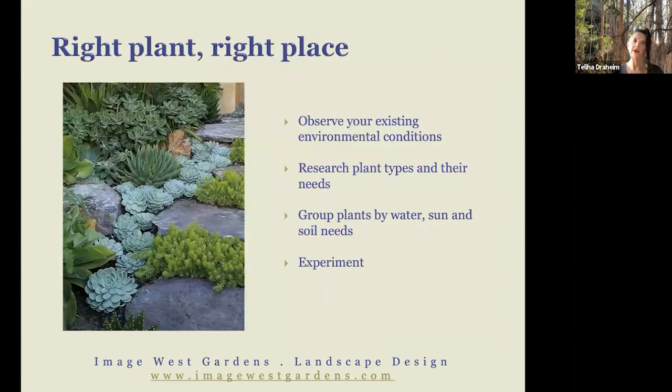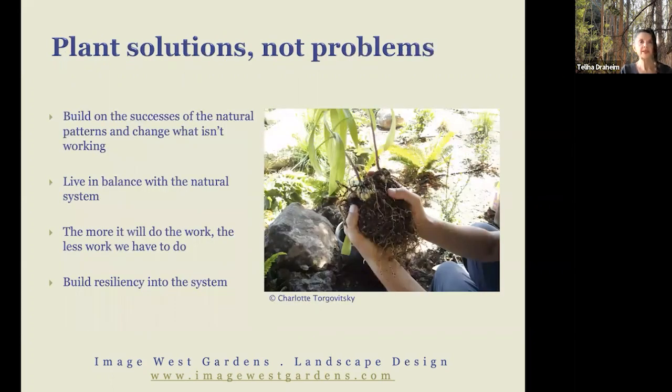And I didn't talk at all about succulents, but those are also great solutions for plants. But the main thing is to observe your existing environmental conditions, research the plant types and their needs, group plants by water, sun, and soil needs, and experiment. Don't be afraid to move a plant if it's not happy, or eliminate it if it's not working. So plant solutions, not problems, and build on the successes of the natural patterns, and change what isn't working, and hopefully live in balance with the natural system so that it will do the work and you will have less work to do because you're building resiliency into the system.